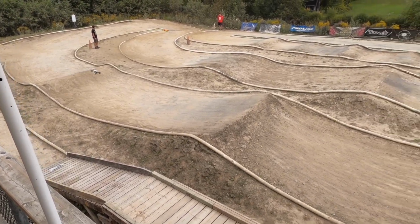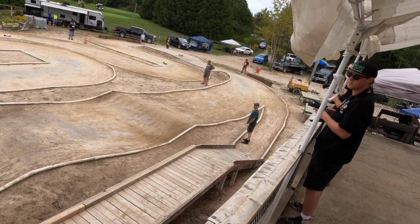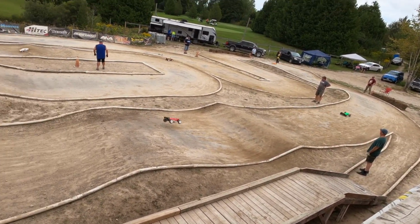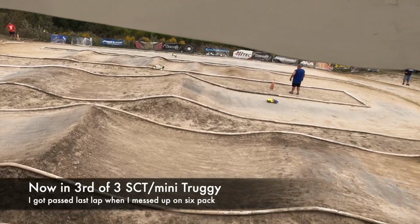And we got Dave Henry checking off his 11th lap in the short course division. Riley Carter is sitting quite a bit behind, about almost a lap behind, I'd say. John Kennedy in the 3rd. Wyatt still holding on to that number 1 in the E-Truggy.